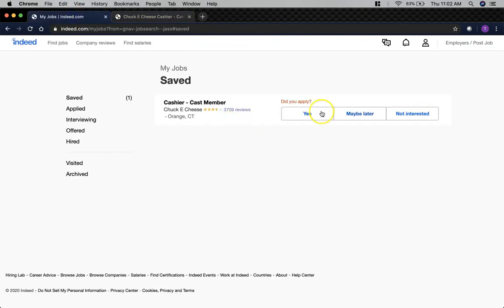If we go back to Indeed, now this has changed. It asks us, did you apply? You can click on yes, that will move it to Applied for you. If you click on maybe later, it's going to stay here in the saved area. And if you click on not interested, it's going to move it to archived.